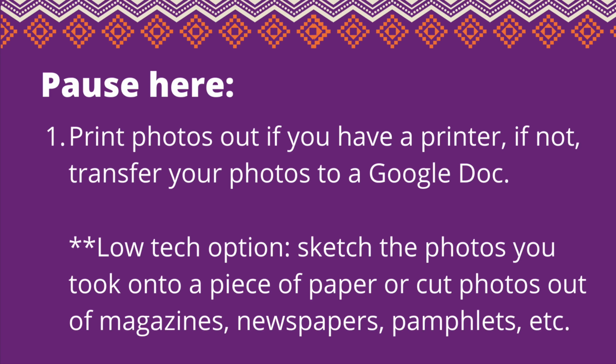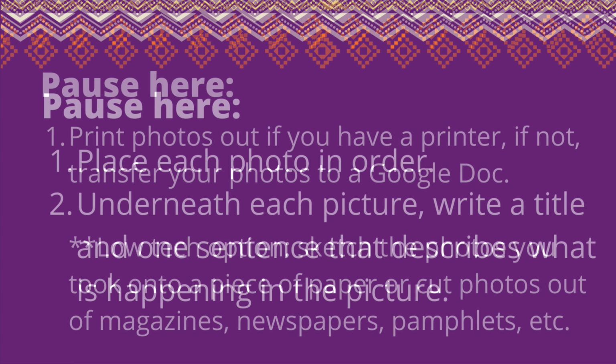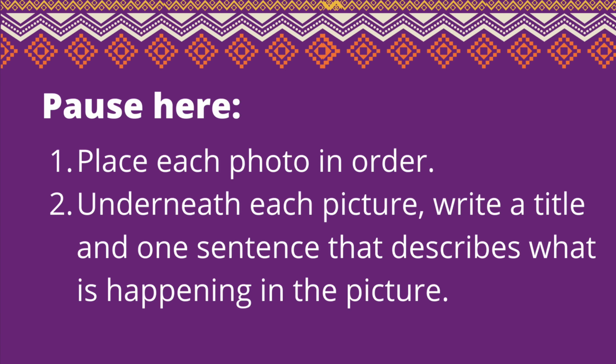First, print photos out if you have a printer. If not, transfer your photos to a Google Doc. For a low-tech option, you can sketch the photos you took onto a piece of paper or cut photos out of magazines, newspapers, or pamphlets. Once you place all of your photos in order, write one sentence that describes what is happening in each picture.